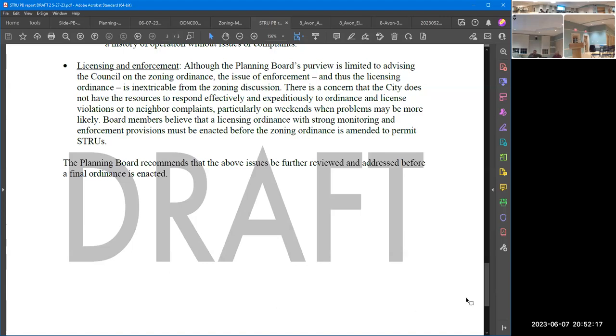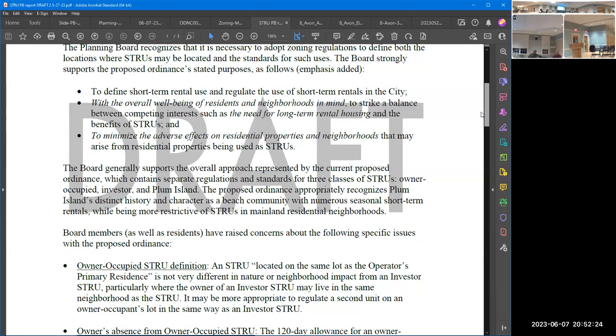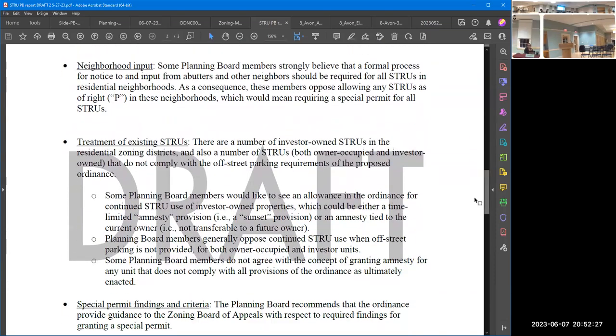Page 1. Can we go back to 1? I know. Which page? It's about neighborhood input. Okay. When I look at the way treatment of existing STRUs is outlined below it, I see 3 bullet points that I think very fairly represent the opinions. Do you want to do bullet points like that? I would like to see a sentence, so you started, some planning board members strongly believe in a formal process for notice and input. I think an equal sentence in that same paragraph could be, and some planning board members strongly believe neighborhood input is not a part of this ordinance. It's more about the property qualifying.